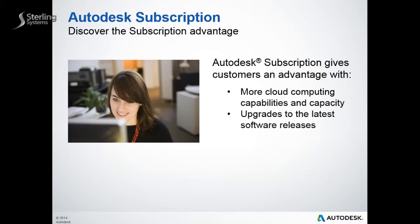Subscription customers also receive upgrades to the latest software releases and product enhancements for the products that we have on active subscription, ensuring that we always have the newest design tools to do our jobs. We also have flexible licensing privileges that enable us to use both previous and current versions of our software. We can install the software on both home and office computers, and we can use the software outside the country purchased for up to 90 days.